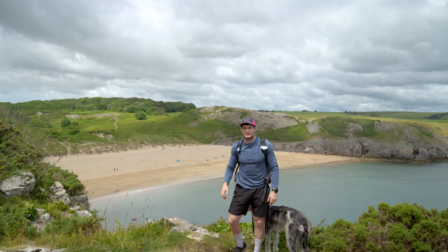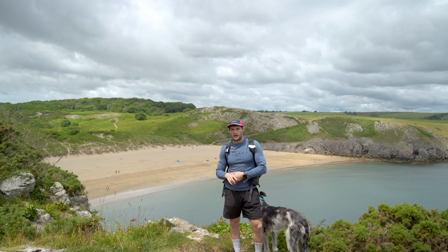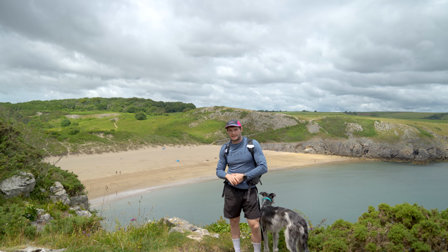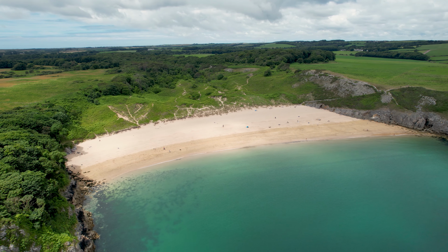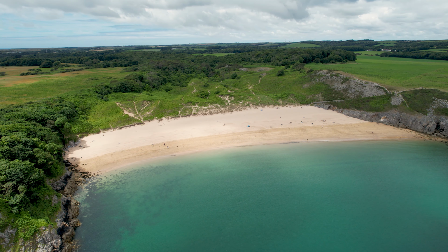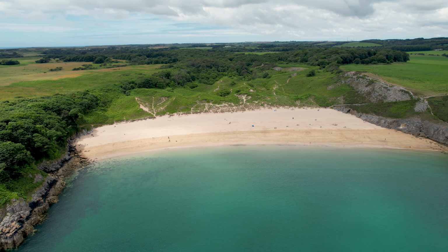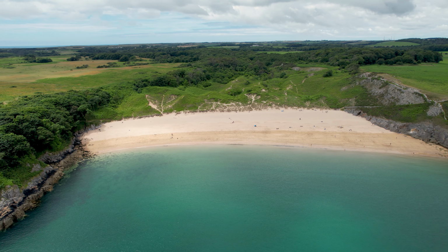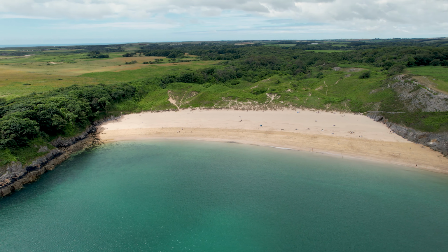So behind me is the pristine Barafundle Bay, and I think the word pristine gets thrown about quite a lot with beaches, but I think with Barafundle it's pretty much justified. Golden sanded, crystal clear waters, again backed by a beautiful dune system. It's absolutely gorgeous. It claims all the awards, it sweeps up, and for good reason. Absolutely stunning beach. Again, it is dog friendly all year round.